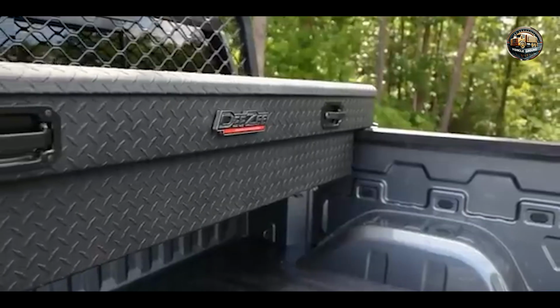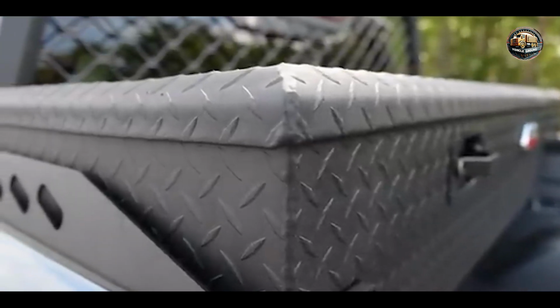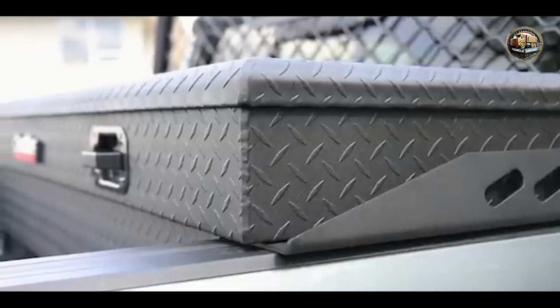We'll be reviewing 5 top-notch options, each with its own unique features and benefits. So, let's jump right in and take a closer look.